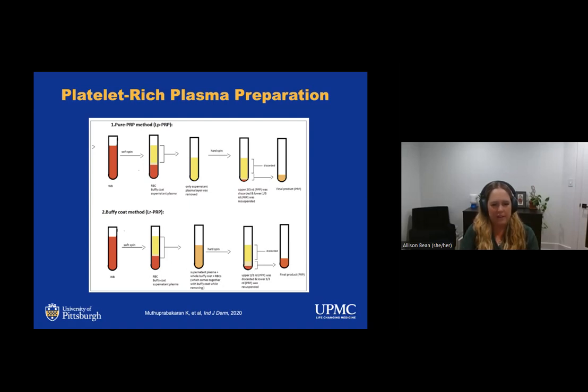There's a lot of different kits. They all pretty much, you just suck it into a syringe and maybe move things around a little bit, but a lot of times they're really simple and easy to work with.